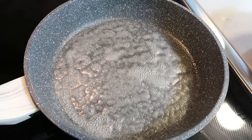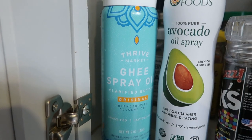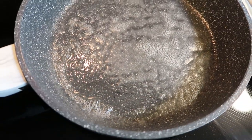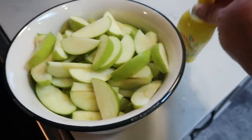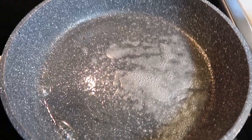So for our fried apples, I have a pan here warming up on the stove. What I sprayed was this ghee spray oil from Thrive Market. This stuff is pretty awesome. It does give it a little bit of a buttery flavor. So I'm gonna go ahead and let this warm up. Here are my chopped up apples, and then we're also going to add the lemon juice. And we're starting the copycat fried apples from Cracker Barrel.